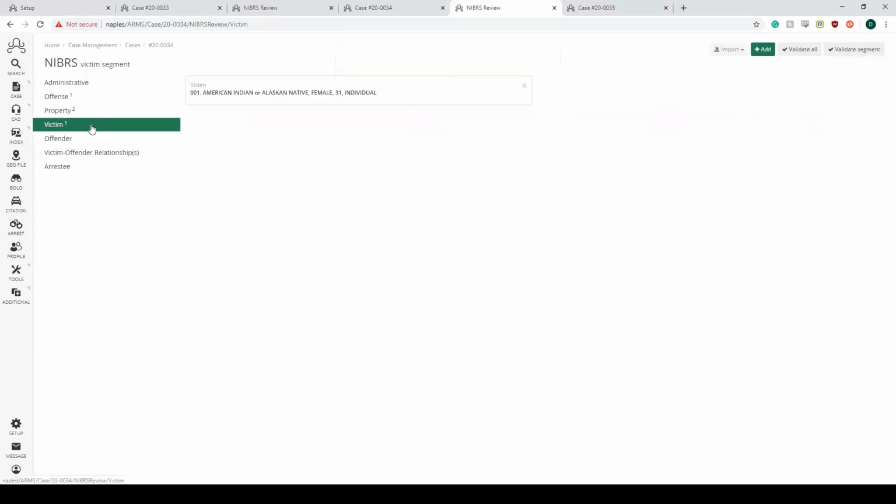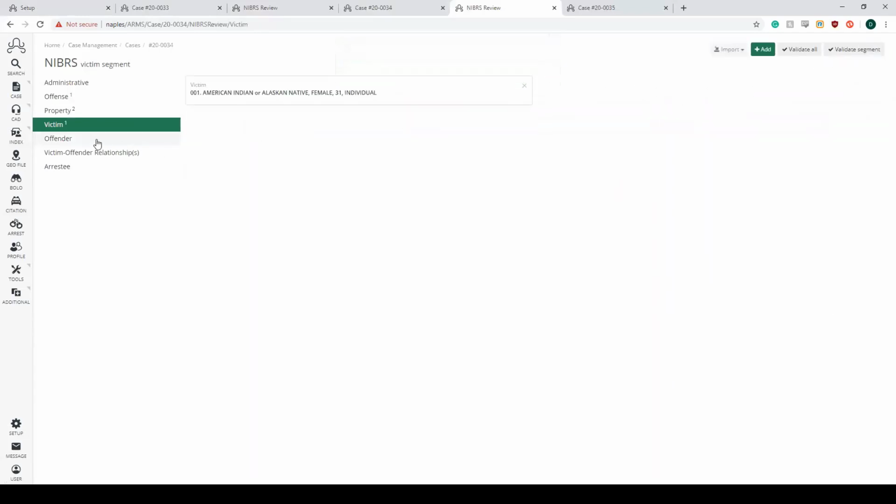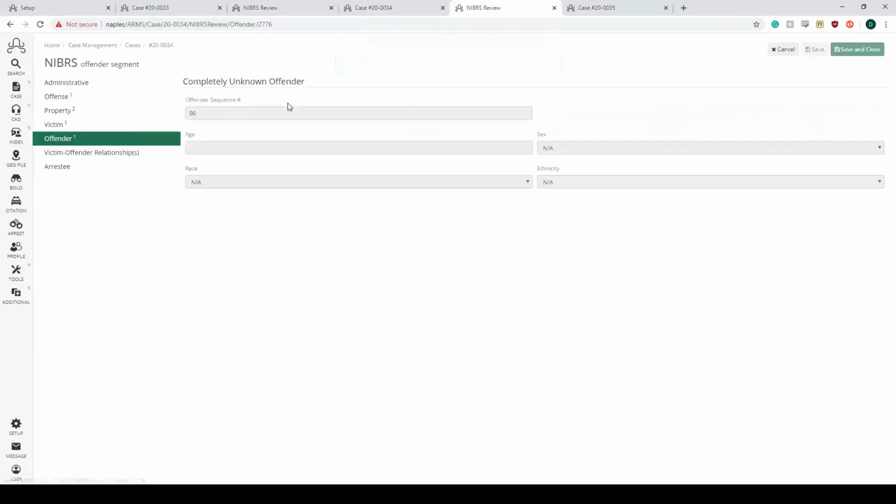All right, now we'll go to victim right here, come up to check out our victim, and now we've actually already been connected to this UCR offense code, and there's nothing we have to do on this page. So save and close. We'll go to offender. Now, this one, the offender, we don't know. We don't know who it is. We don't know anything about the offender. So what we're going to do is come up and put in completely unknown offender. So we'll click on that button, and that'll automatically add someone with just blanks and everything.